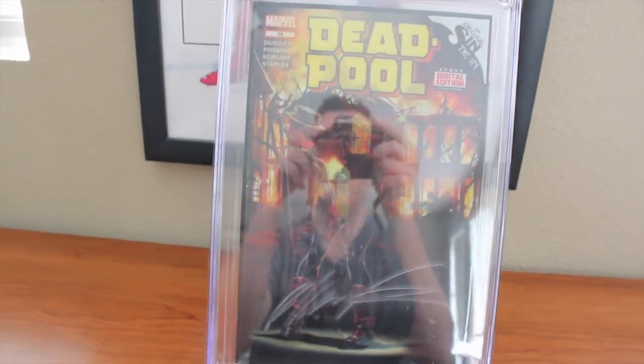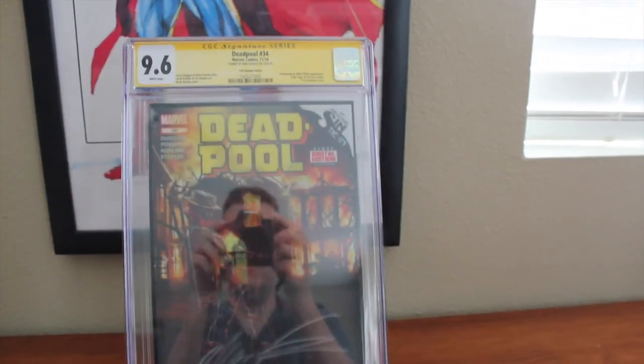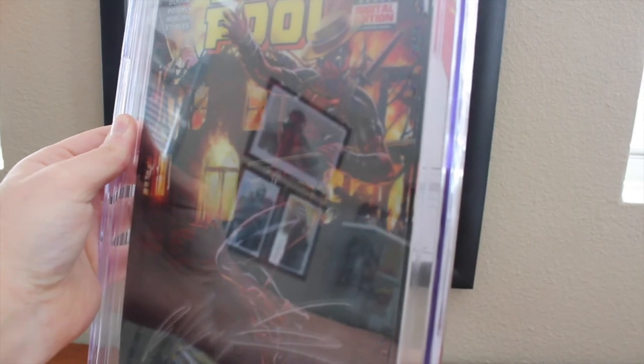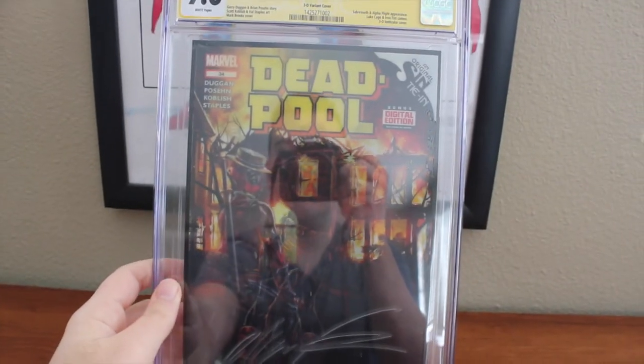Doing his little dance moves, sitting, standing, and then if we can get to the other side somewhere, maybe if I move the book around, you'll be able to see the other. There's one more position he has on the third. There we go. So just going back and forth, it's a fun cover. Finally had it signed by Rob as well.